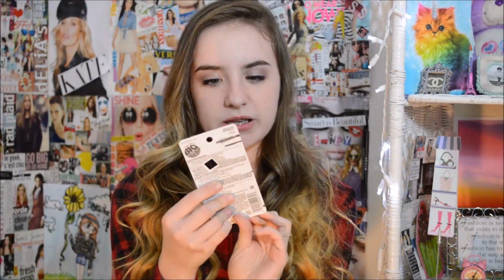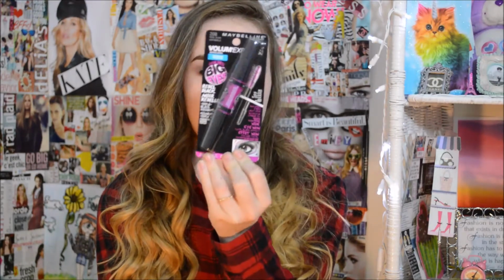So I got the Maybelline Volume Express, the Falsies Big Eyes, waterproof. I haven't tried this one yet, but I thought it might work because some of my friends use it. I always get waterproof mascara because if I don't and the mascara gets in my contacts, it burns really badly. So I got this.